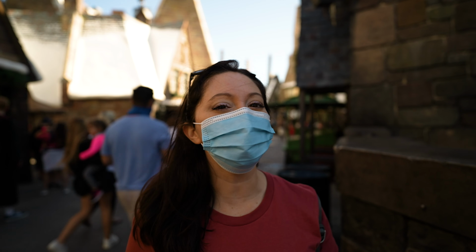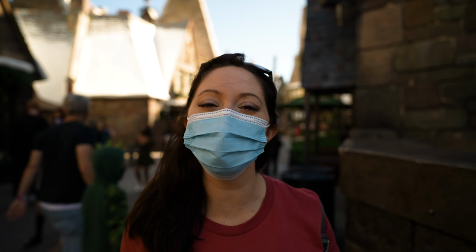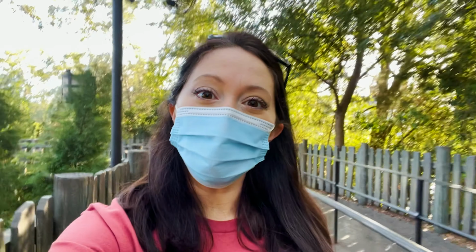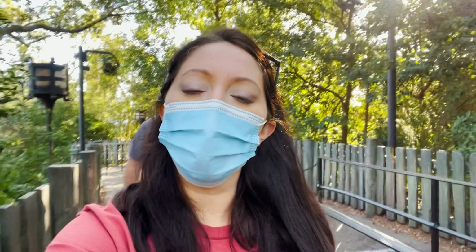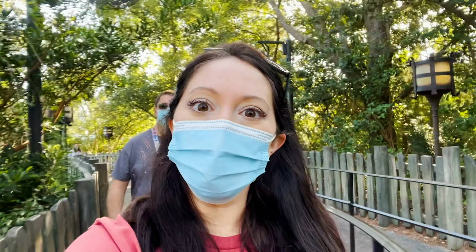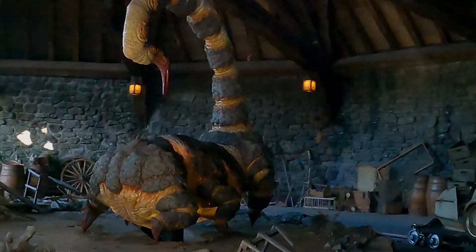To head on Hagrid's. This is one of our favorite rides. We definitely like doing it as our first thing in the morning, so we'll do that and go from there. We are walking pretty much straight through the Hagrid's queue, and it's technically just about official park open, so we're hoping we're going to get right on it. We'll let you guys know how long it takes. We're so excited.